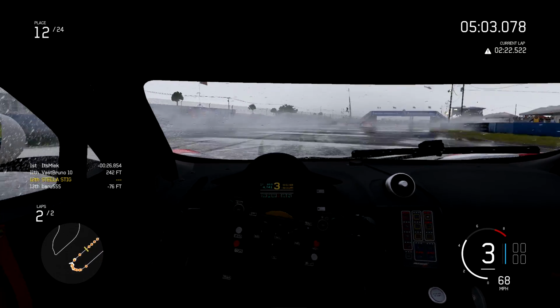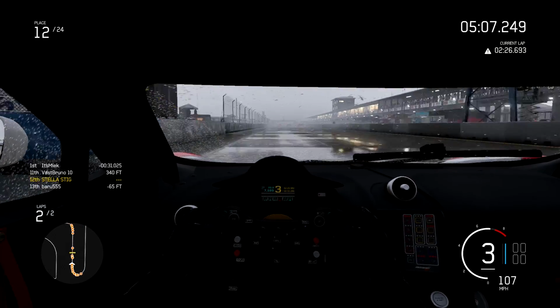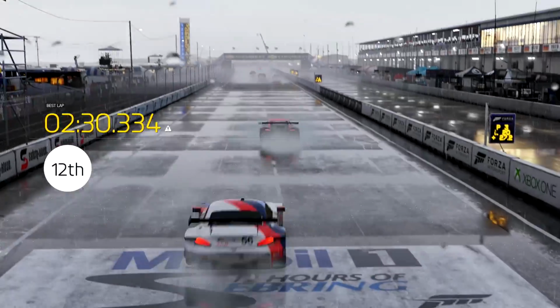So there we go, not the best finishing result in the rain. We finished in 12th out of 24. That is halfway through the field. We are exactly middle of the pack, and we're across the line for the finish.